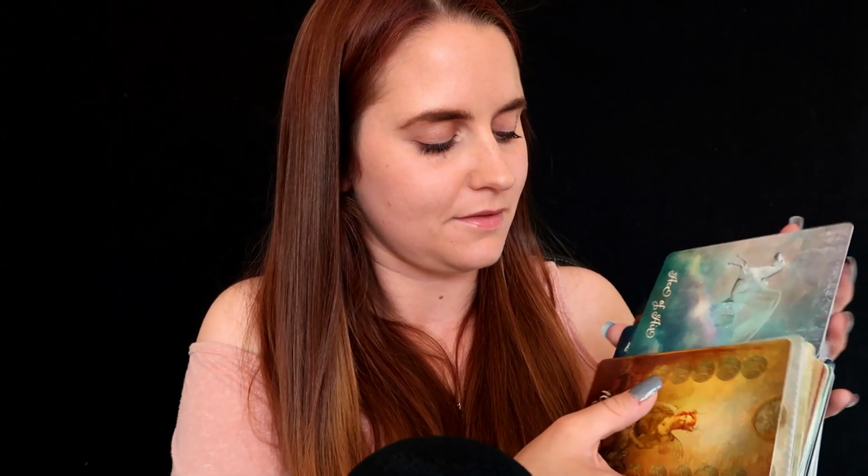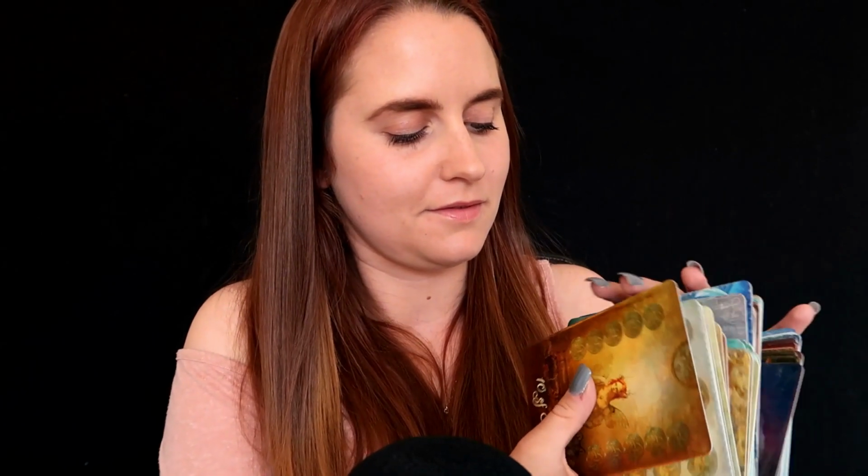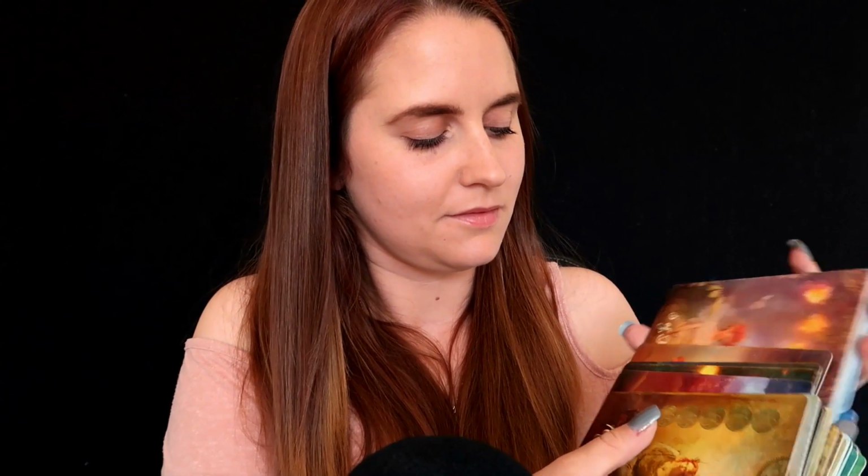Okay, I'm not very good at shuffling, so this might be a disaster. And they're really too big for my hands as well. Like I can barely get hold of them. This is going to be a terrible shuffle. They're going to go all over the floor.